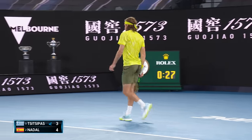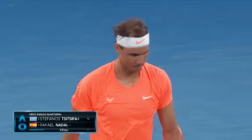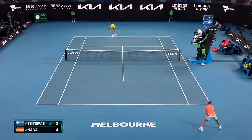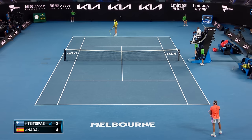Well, that was just looking a little dicey for Nadal at the start of that service game, but he escapes with some wonderful play. 4-3 on serve. Let's go out on a limb here, because it feels as though it should help the server with a big serve like this. I'll go with the break.